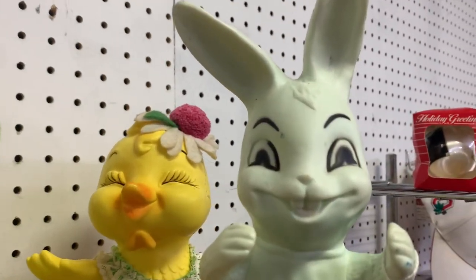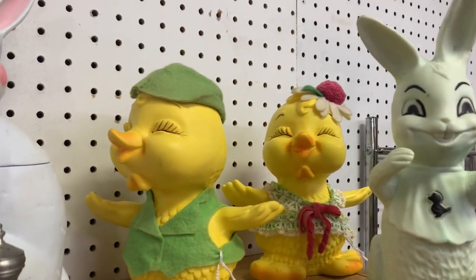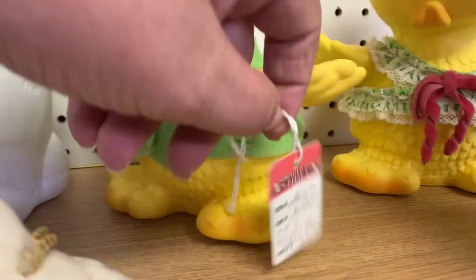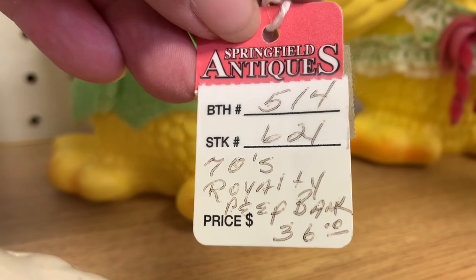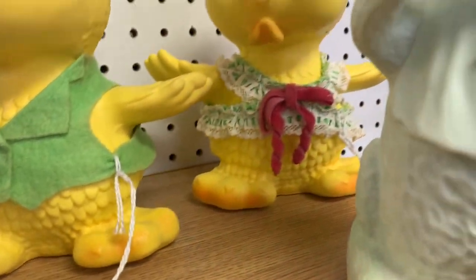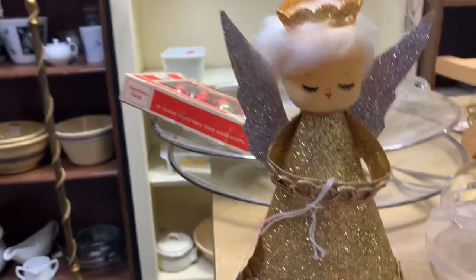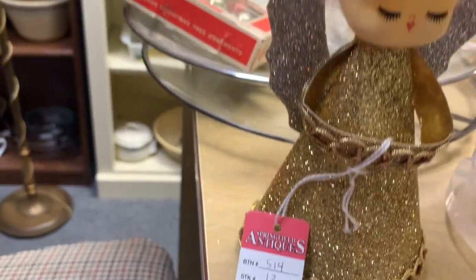Look at this. There's the Easter bunny. He looks a little mischievous. I think Mary Beth would like him, and I know she would like these guys. Look how happy they are. Just a little out of my price range. She's sweet. She had a little damage though.